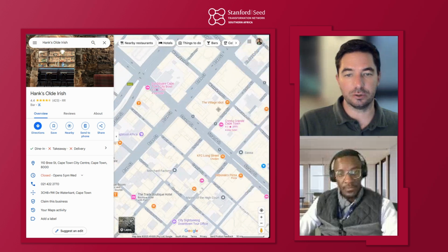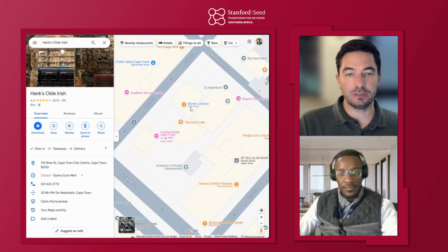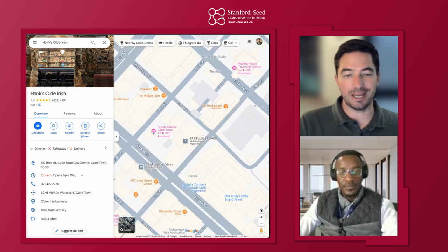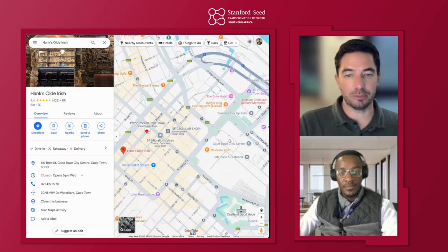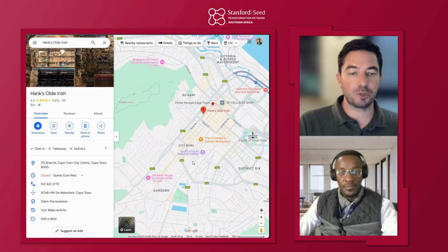Village Idiot is also an awesome bar to go to, and they do great ribs and wings. And then Monk's Chinese Food, which is a fast food joint. If you're looking at staying in your hotel and ordering some fast food, Monk's Chinese Food is excellent, very good. I missed that very much from staying in Cape Town. So that's a few spots that I would go to if you're keen to have a bit of nightlife while you're in Cape Town.